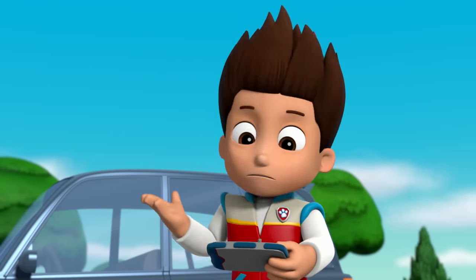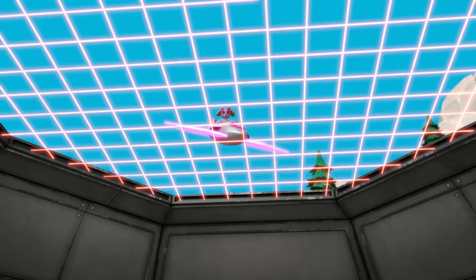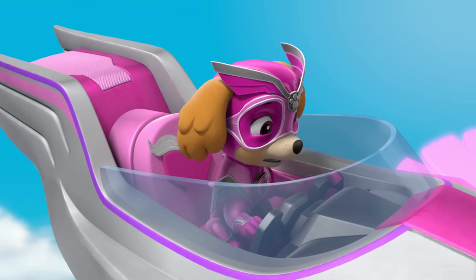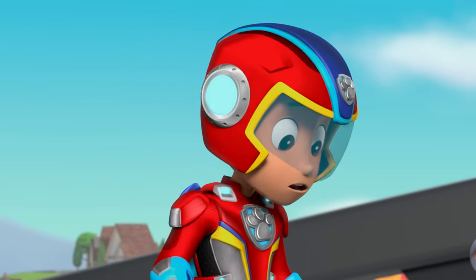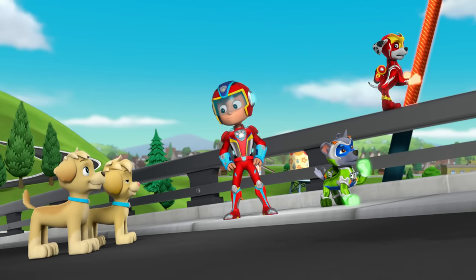We're on it, Mayor Goodway. Mighty pups are on a roll! Hello, Chicoletta! Mighty Sky is here to save us! Ryder, Mayor Goodway and Chicoletta are trapped inside Ladybird's nest! We need to figure out a way in, but all the Mighty Pups are busy. I think I know a couple pups who can help.